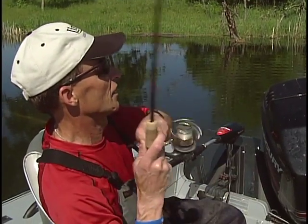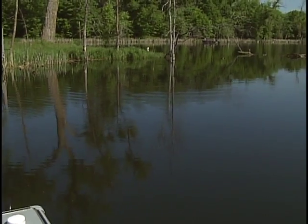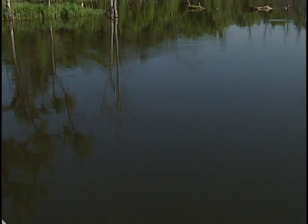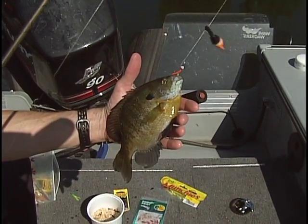There's one right there. Didn't even hit the water. I'm telling you, folks. Oh, baby. This is a nice one. This feels even nicer. Oh, man, she got me down in some weeds or trees down there. Yeah, another nice gill. Another nice gill. Look at that now. You know what, folks? My cork slipped down a little bit.